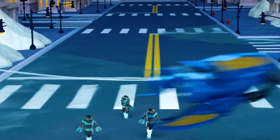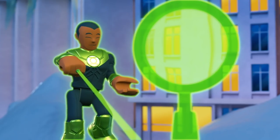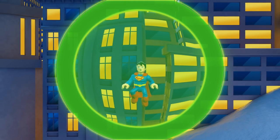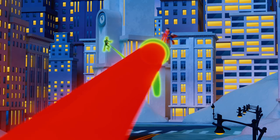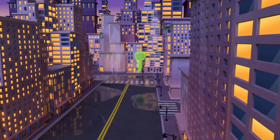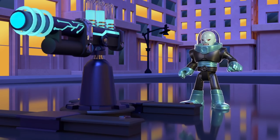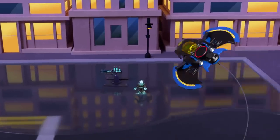Let's catch some robots. Whoa. Yeah! Oh, now I get it. Yes, it's working. Yeah. Great teamwork, guys. No. You can do this, Batman. Go get him, Batman.